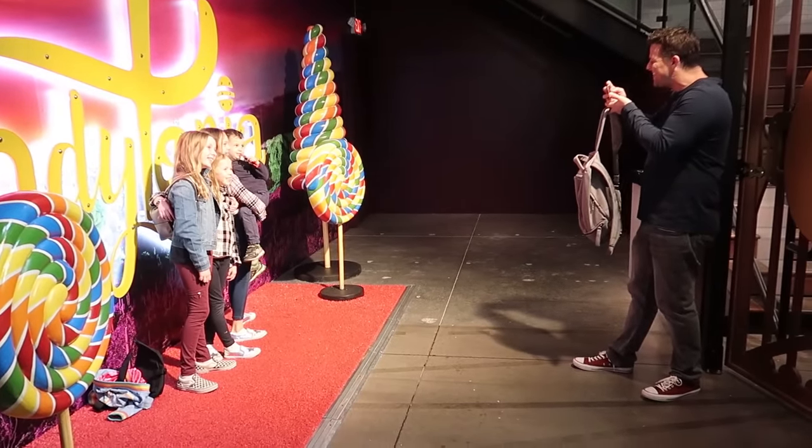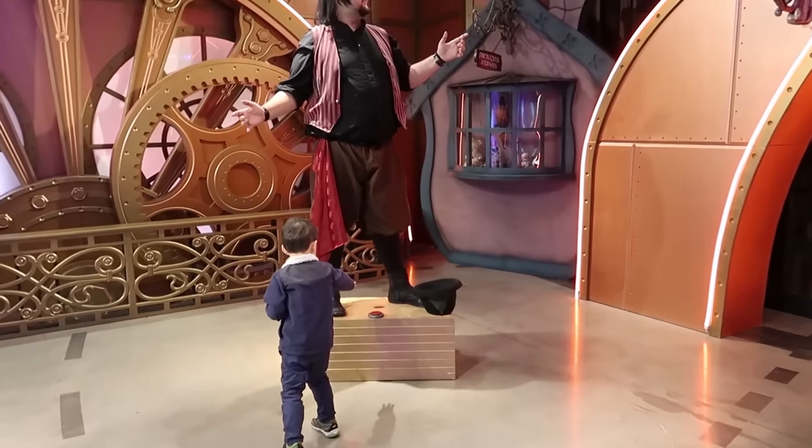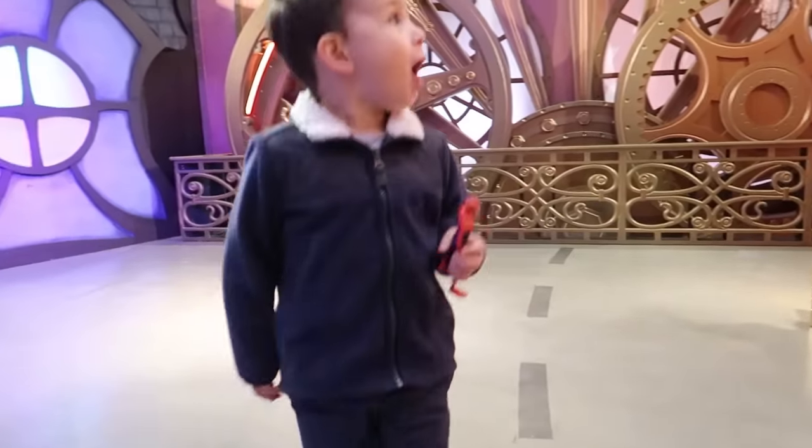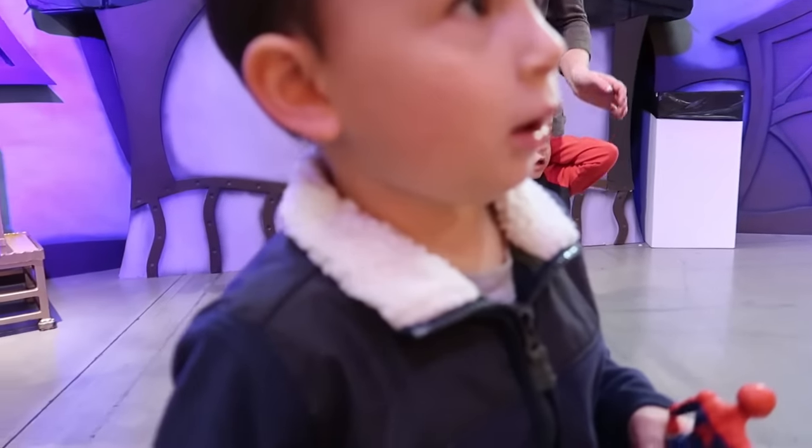Gotta get the photo off as soon as we get in the door. Apparently there is delicious candy in every room we go to. So we're starting at the saltwater taffy. Uh-oh. Are you gonna press the button? Did you do that?